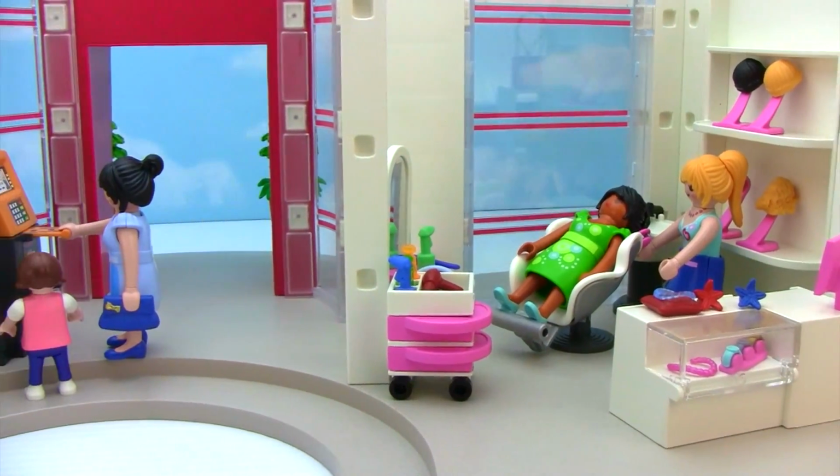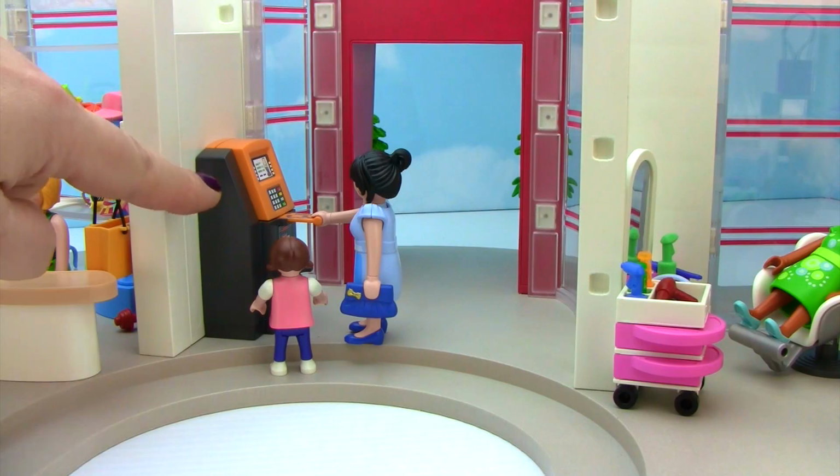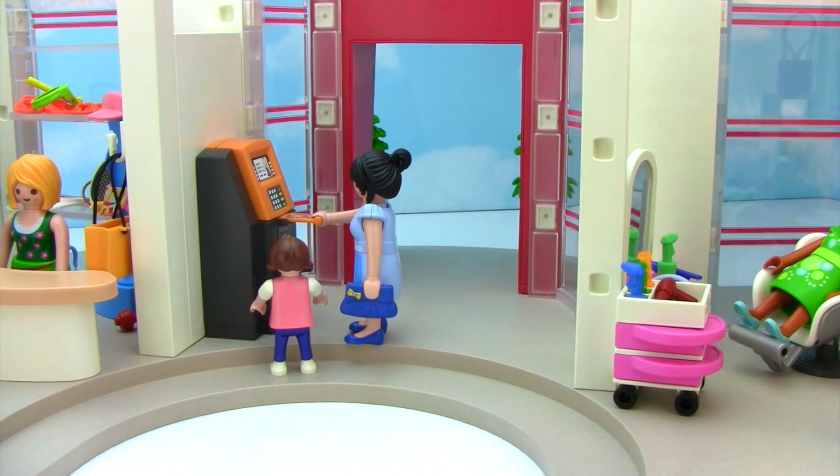Let's move on now to the center part of our lower mall. Here we are at the main entrance of our lower mall, and we have a little ATM machine and 2 of the people that came with our mall set.